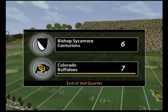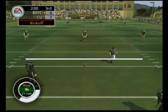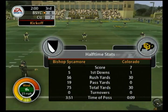Colorado. We'll see what kind of halftime adjustments were made as we prepare to start the 2nd half.